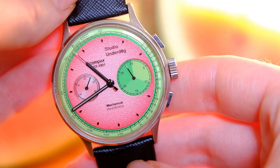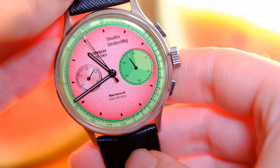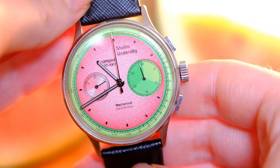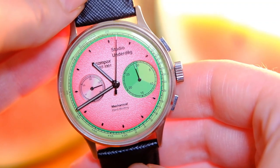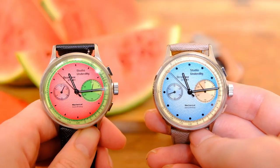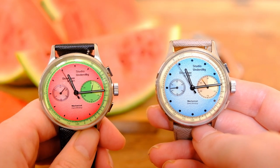But while we're on the chrono, this brings me to my one and only complaint, the tachymeter. I honestly love almost everything about these quirky pieces, but with the domed sapphire, it can be really difficult to read the numbers on the tachymeter, and it kind of distorts and warps them. I feel like it's really nitpicky though, but it's the only negative thing I have to say about these watches.